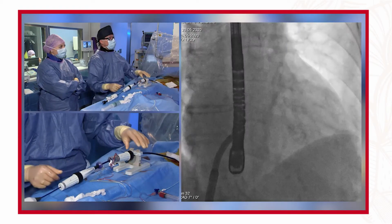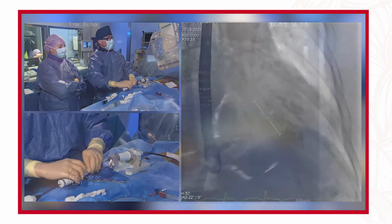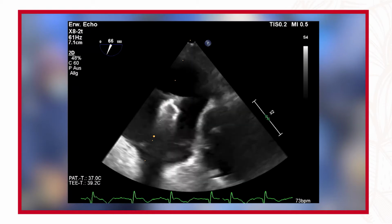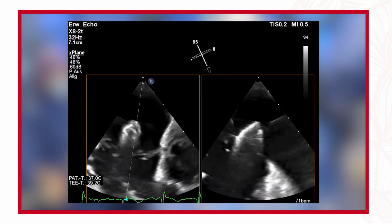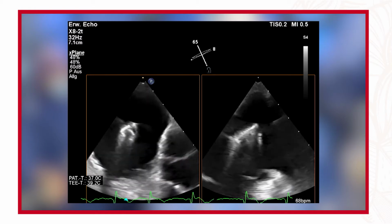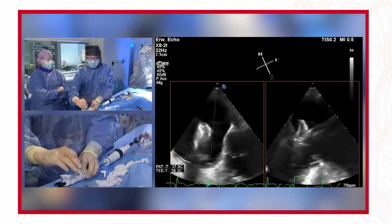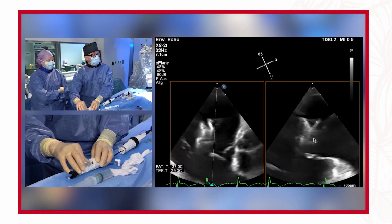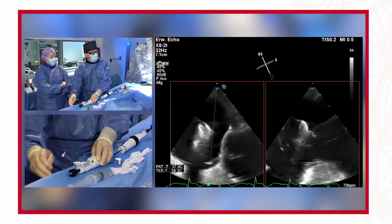And by pulling and turning the knob on the steerable guide, we can flex down the system so that the PASCAL system is just before the tricuspid valve. It is very important that we are perpendicular to the tricuspid plane, and due to the several degrees of freedom which the PASCAL system has, you can always achieve this perpendicularity to the tricuspid plane. The system has been opened, and now we're checking the individual actuation of the clasp.